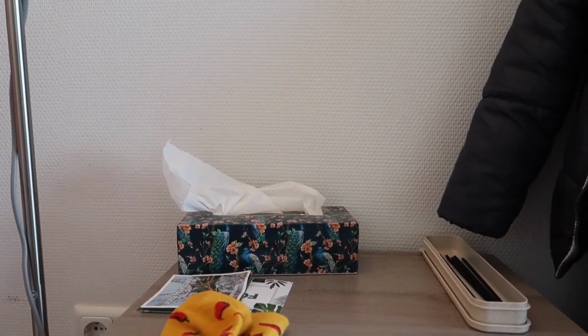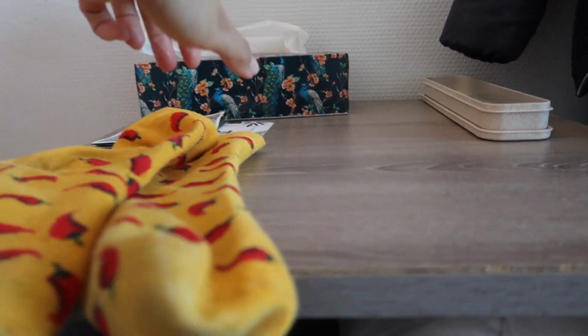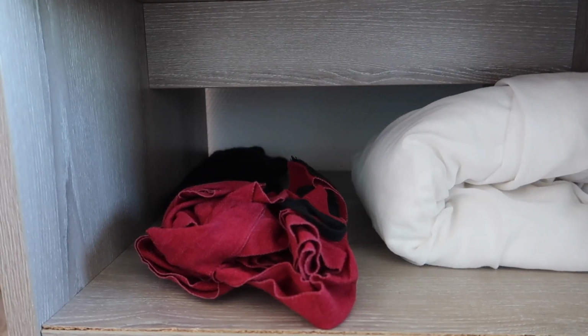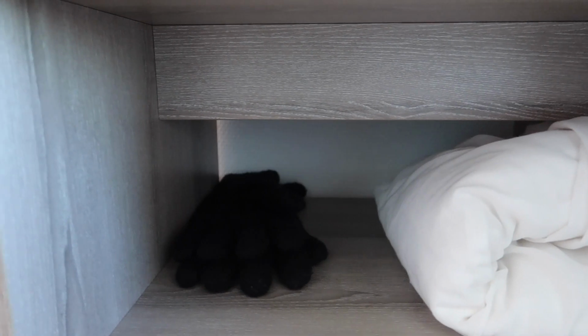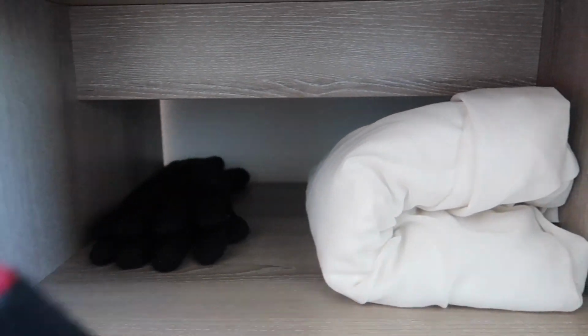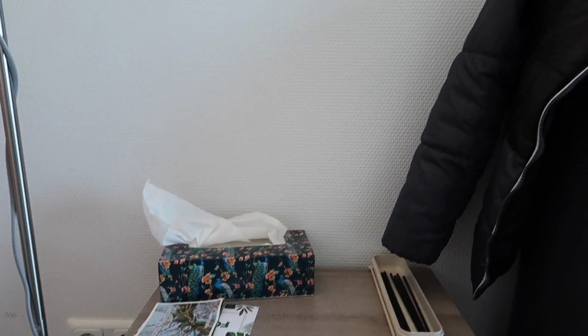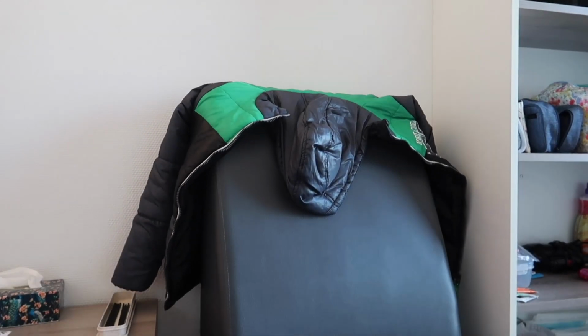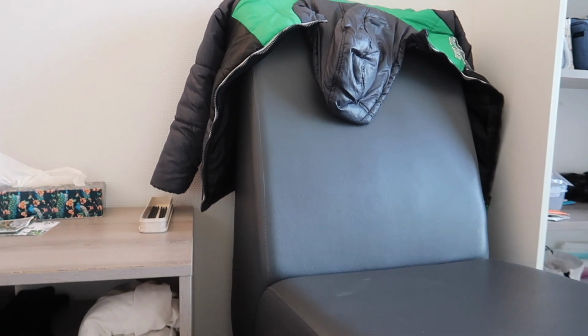But this is the little bedside table situation. I've got a handy pack of tissues, socks that I will wear, but I will take away for now. These are my dirty boxing wraps that I need to remember to wash. Behind that, I've got a pair of gloves that I really never wear, and my extra change of bed sheets. As for the couch, like I said, I don't really sit on it that much or use it really, but it's for guests if they come over and they want to chill somewhere. And usually I just throw whatever coat I'm wearing for the day over it.